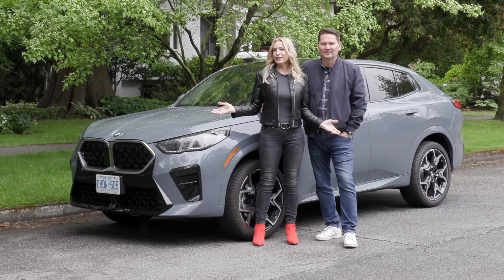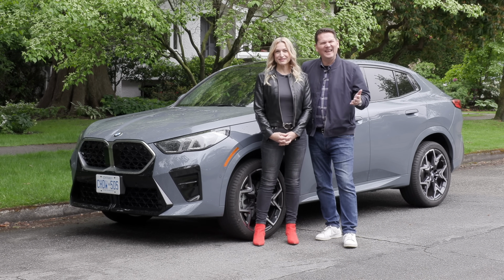We've got the all-new BMW X2. Is this the sportier X1? Oh, see, performance-wise, BMW doesn't disappoint. Also spendy, Andrea.